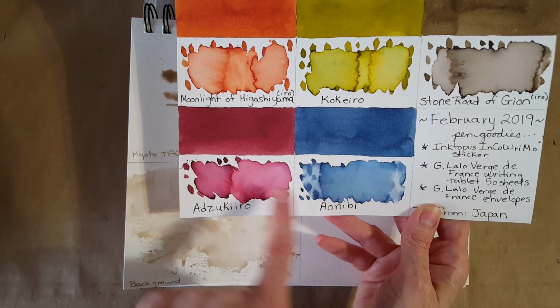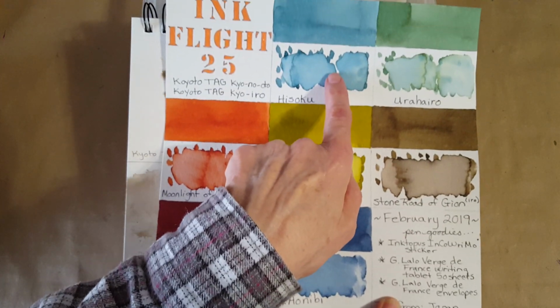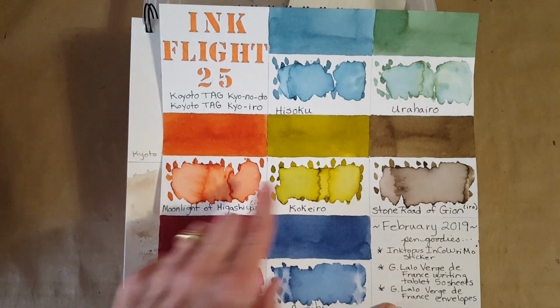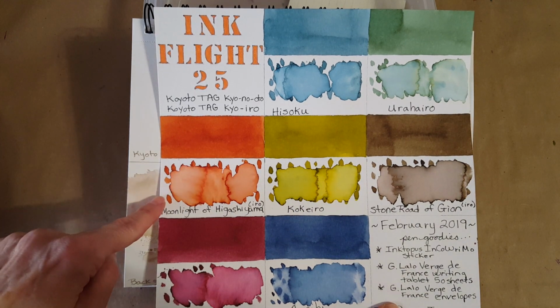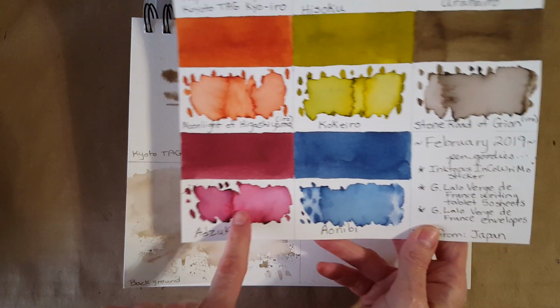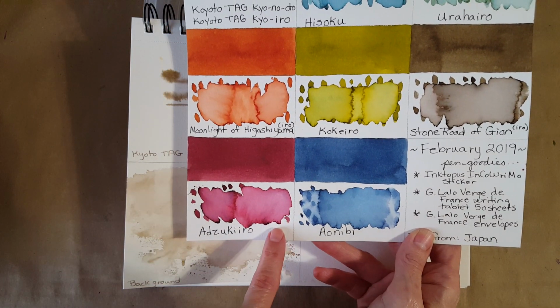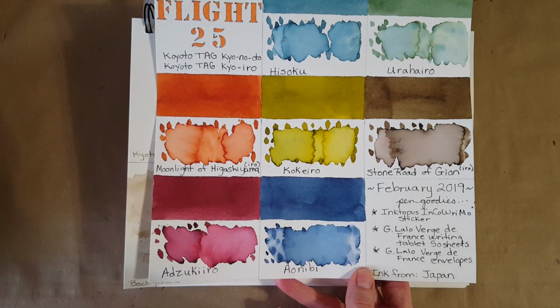Both seem to be more saturated than how we started. We started on the really light saturation end, and we've stayed pretty light, although this one, the Moonlight one, was darker. But I'm really curious to see what happens when we get these two in the nibs. So that's what's going to be next. This one first, and then this one.